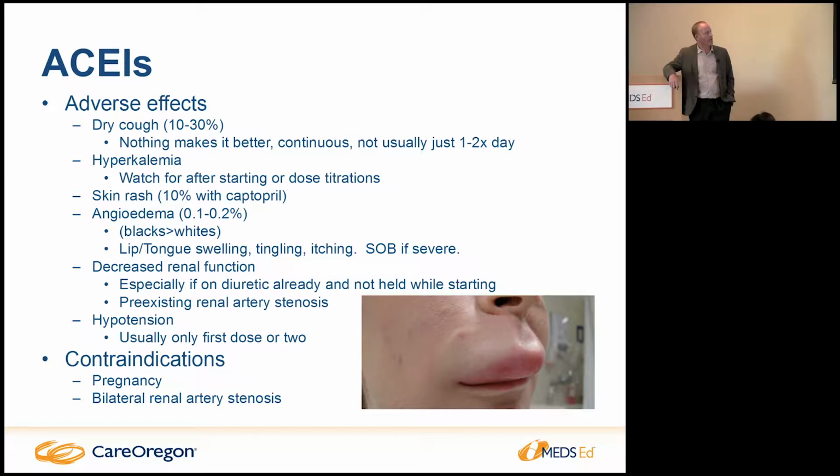Hyperkalemia, talked about that earlier. So monitoring labs after that. Skin rash, a little more prominent with captopril than some of the others, occasionally happens. Angioedema is a more serious side effect. It certainly happens. I've seen several cases over the years.